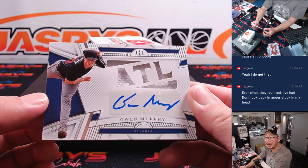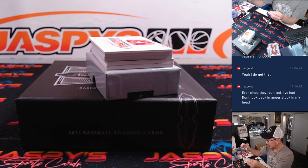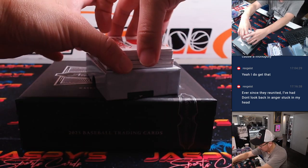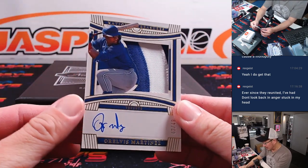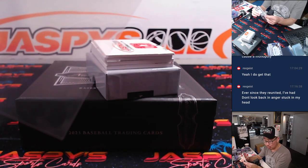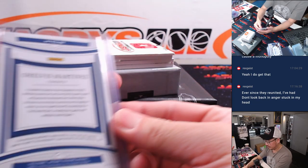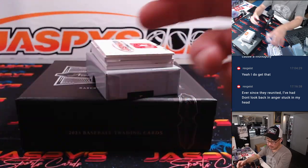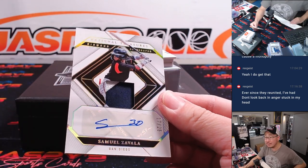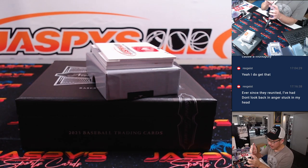Owen Murphy, 22/99, jersey and autograph. Nicholas and the Braves. There is Orelvis Martinez, 43/49, two-color patch and autograph. That is for Toronto. That's going to be for Kevin. Few more to go here. Samuel Zavala, 17/25 for San Diego. That's going to be for Raymond.